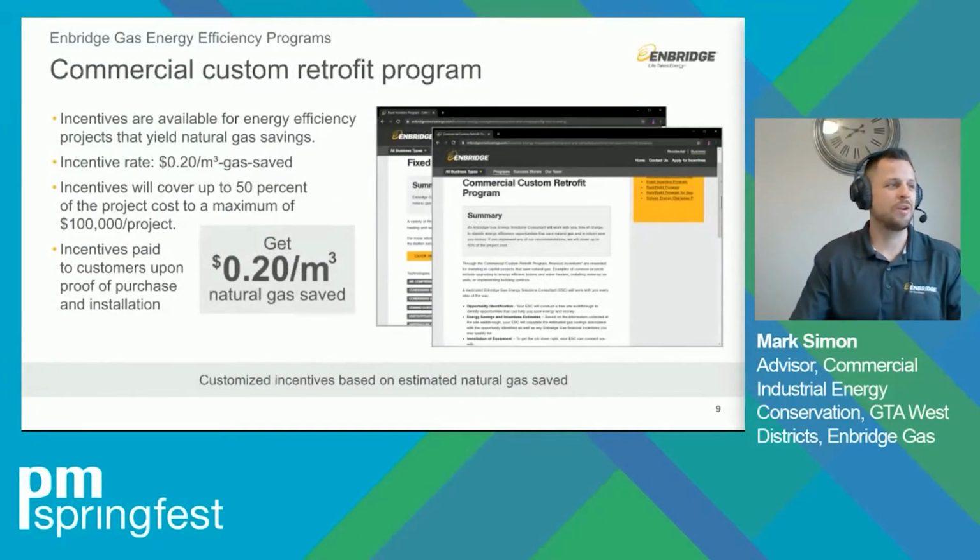So moving on to our commercial and industrial retrofit program. What we do here is a bit more intensive. Occasionally it does entail a site visit, an audit, a feasibility study. We pay out 20 cents per meter cube saved. So as you can see here, the sky's the limit for the incentive. It depends on what you're doing and the extent to which you're doing it.